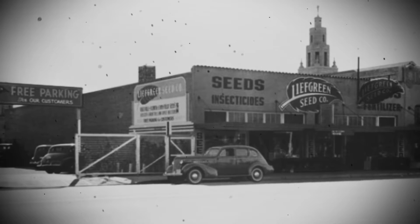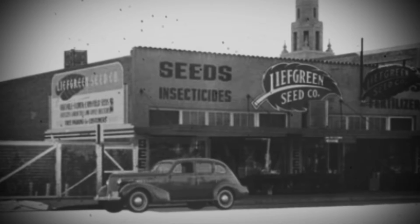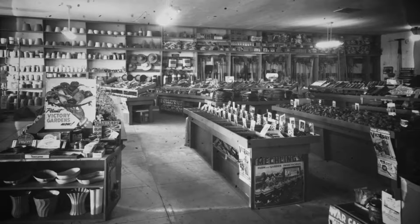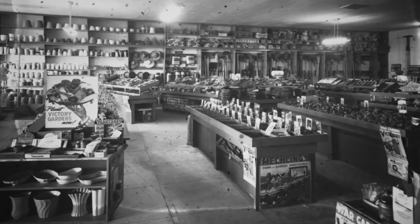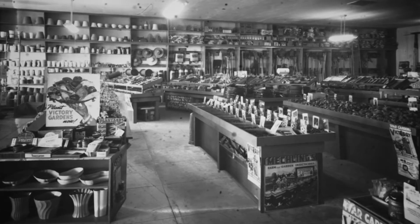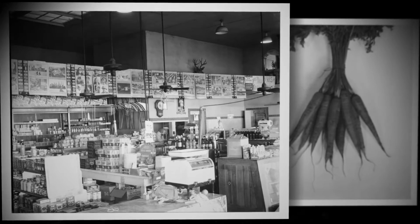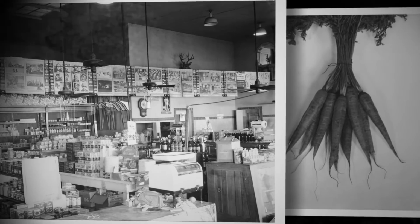The Welnick Marketplace was the Whole Foods of its day. You could get everything here. It included a bakery. It included fresh produce from local areas, farms, and they even had fresh fish that was shipped in on the train every single day.